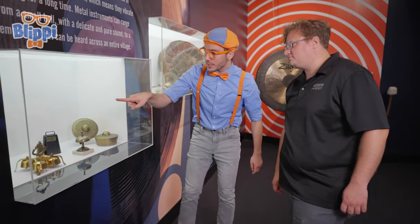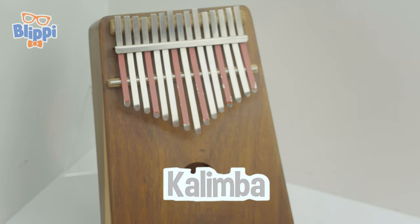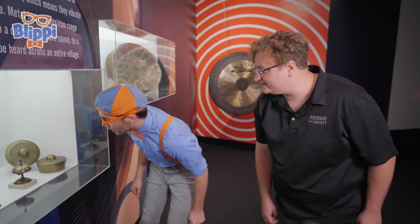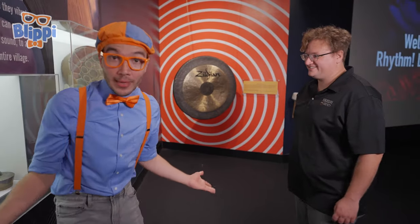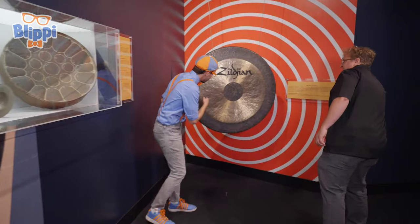Oh, and Rob, what's that instrument in the back? That instrument back there is called a thumb piano or a kalimba. A kalimba? Kalimba. That one's fun to say. Yeah, it is. Wow. Those are some pretty amazing percussion instruments. Do you want to try this one back here? Whoa, that one's another really big one. Let's try it. What's this instrument called?